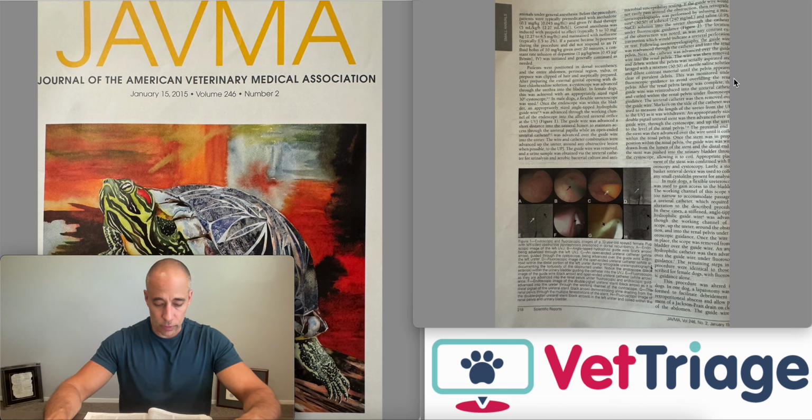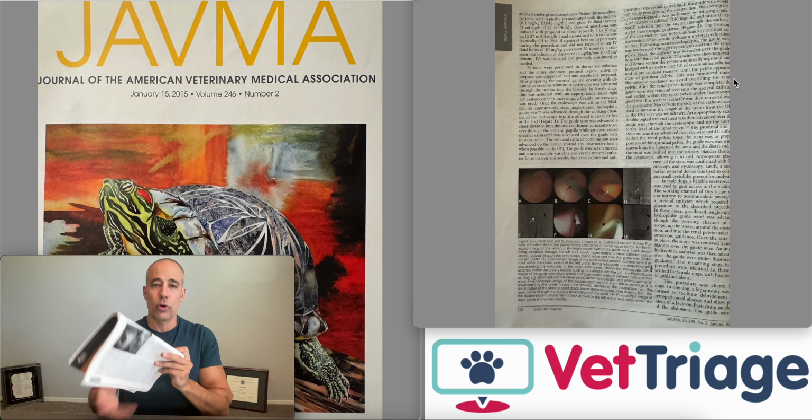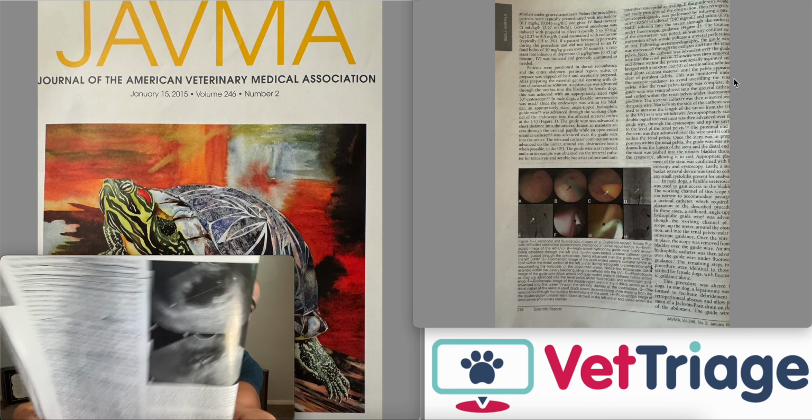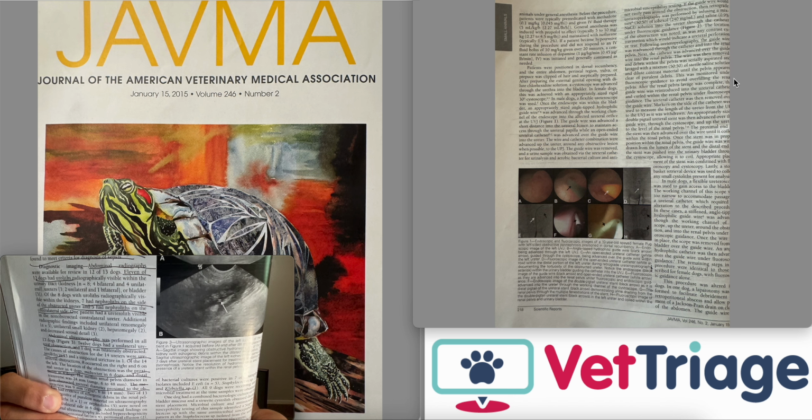Let's see. Here are ultrasound images of a kidney before and after stent placement. So before, you can see in A that the kidney was full of fluid, dilated, and then in B, it was not full of fluid anymore.